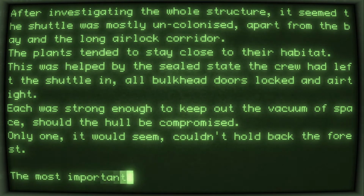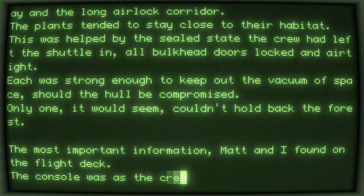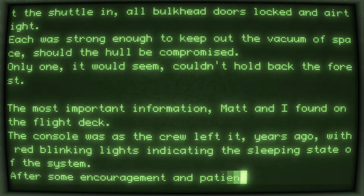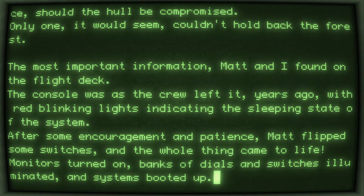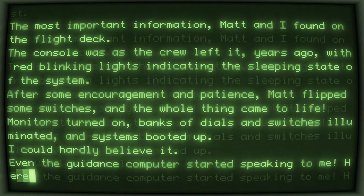The most important information Matt and I found on the flight deck. The console was as the crew left it years ago, with red blinking lights indicating the sleeping state of the system. After some encouragement and patience, Matt flipped some switches and the whole thing came to life. Monitors turned on, banks of dials and switches illuminated, and systems booted up. I could hardly believe it. Even the guidance computer started speaking to me. Here's a recording.